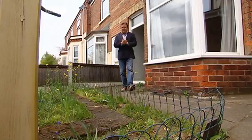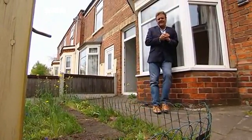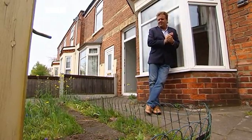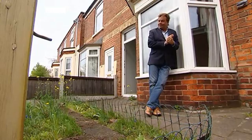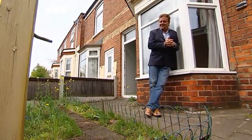Well, I think Sean and Luke have chosen well for their first property development project, and I know they're going to work hard at sorting this place out. Will they decide to do the extension or not, and will they sort the damp out in that wall? You can find out later in the show.